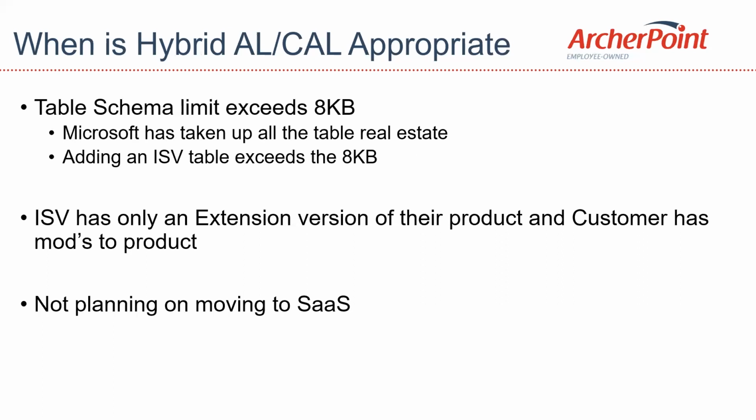Another case is when the ISV only has an extension to their product and the customer has mods to that product. If the ISV is published as an extension and you have others that are not, you're going to have to function in a hybrid mode. SaaS requires all ISVs to be published as AL extensions, no questions about it. They cannot do CAL. So if you're on SaaS, you're not functioning in a hybrid mode. If you're not going to SaaS, it's possible you could get by with doing a hybrid for a period of time until all of those ISVs are published in AL.